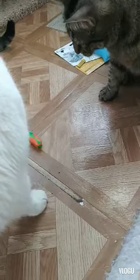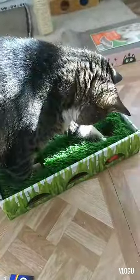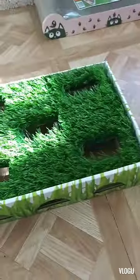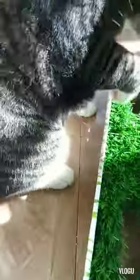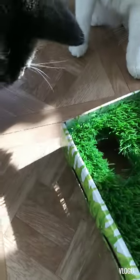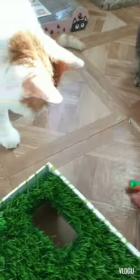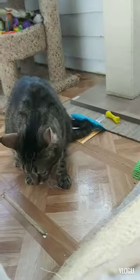So now they're playing with the little bug toy. Gonna put it in here. Get it, Mia. Get it, Buddy. Get it, Mia. Macho likes it.